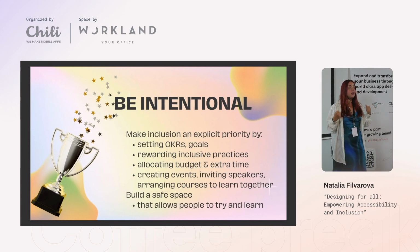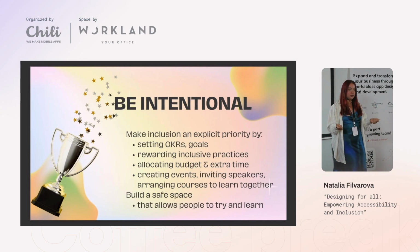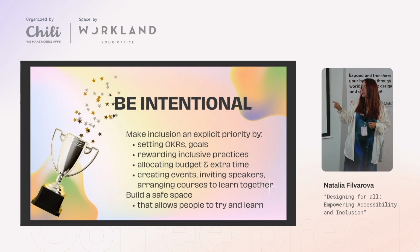It can be as simple as saying, hey, I would love to spend the next hour of the meeting using our lab completely blindfolded and in the darkness. And that's going to help people be in that environment, be in that structure where they can actually explore these things. And of course, very importantly, you need to build a safe space.